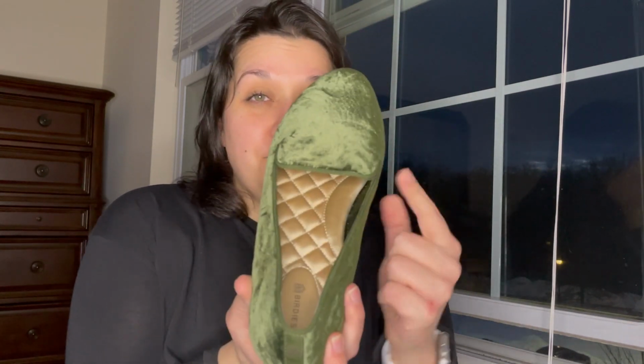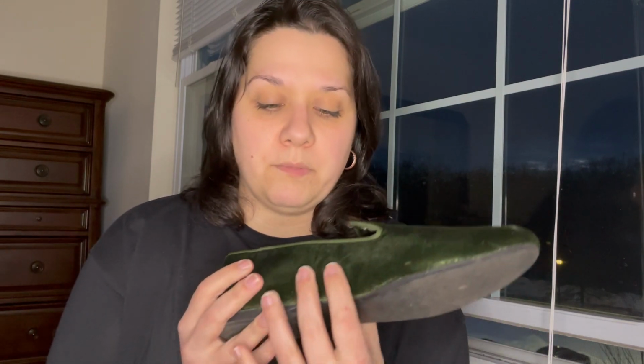And I will say that about Birdies. If you're looking to buy yourself a pair, they typically do run a little narrow in the front. So if you're a little wider up here at the top, you're going to have to size up, because I had tried on a size 9 and they were just way too tight in the front for me.